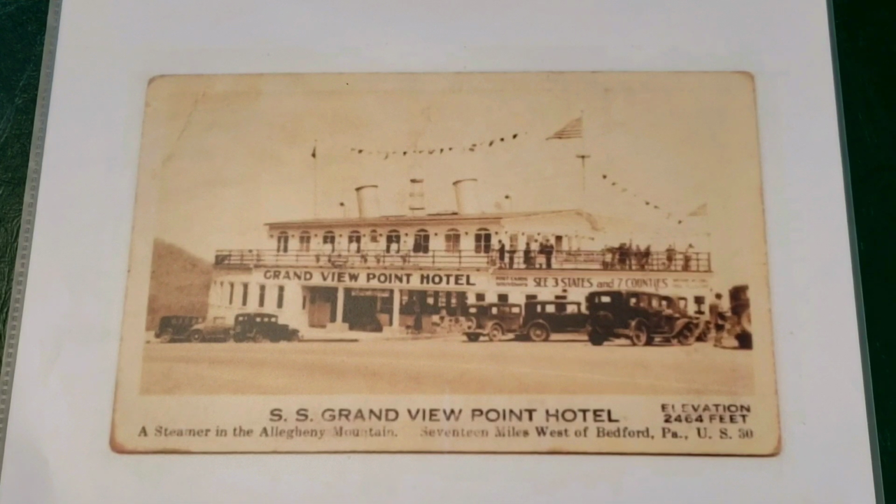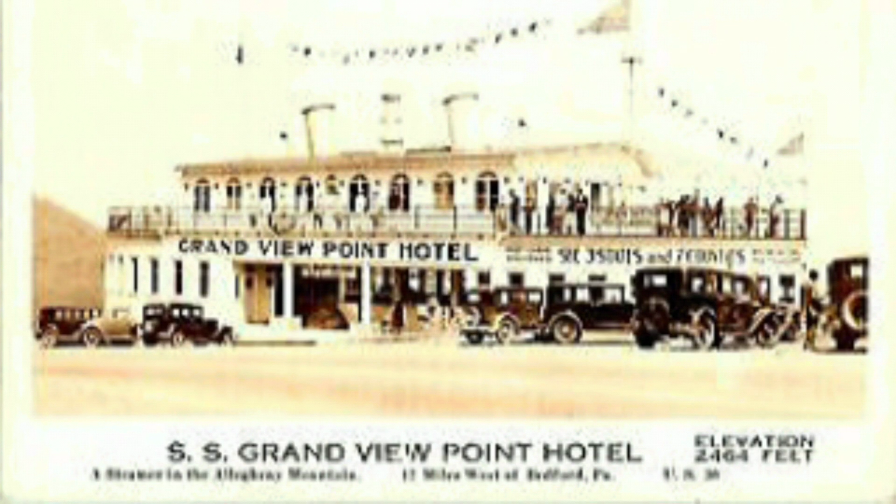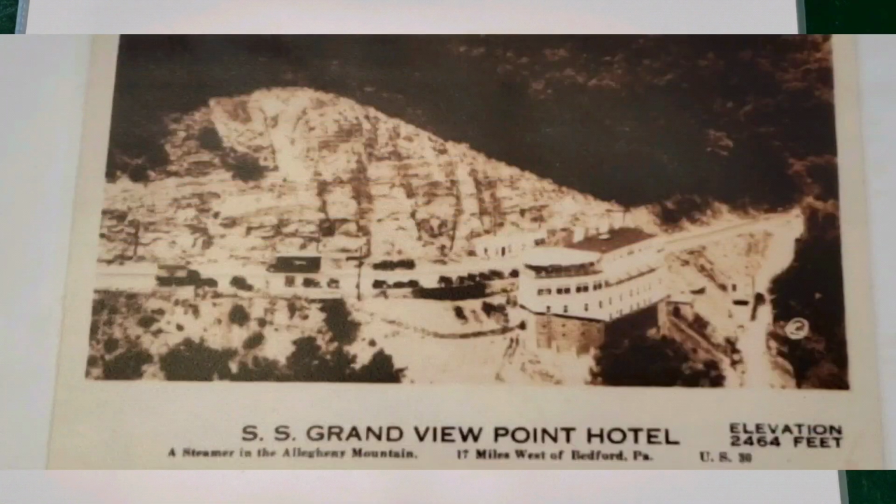So what I'm about to embark on is the SS Grandview Point Hotel. It was located on the Lincoln Highway in Bedford County, Pennsylvania. There is a great number of pictures and postcards available on the internet, but when I was doing this book with my mom, the internet wasn't all that great yet, so it took us a while to build up enough, going to libraries and our own personal pictures, because we have visited there several times. So let's go through a couple of these real quick.